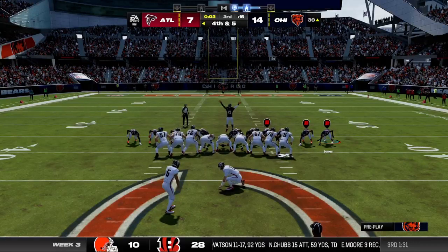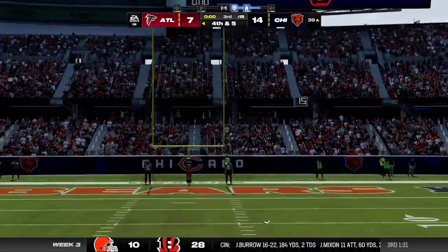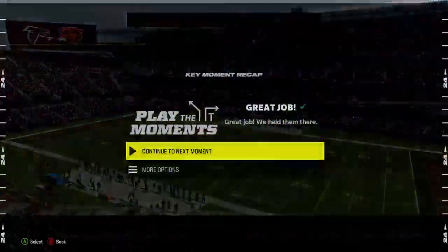Do they kick it here, or do they trust him to make another big play and possibly get a first down? That's leaking to the right, and he missed it by a foot.